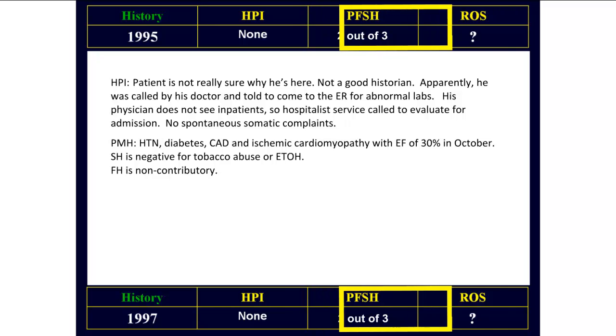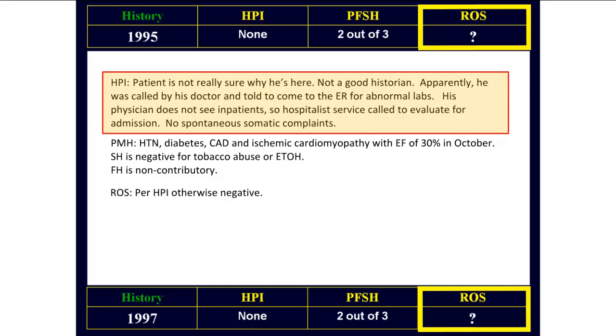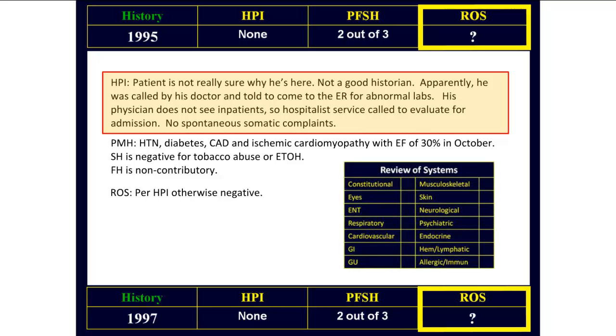The next step is to check the ROS. Looking at the ROS, he makes another classic but very common blunder by referring to the HPI instead of documenting an actual ROS. This means it's up to the auditor to go back to the HPI to tease out the various elements of ROS, which they may or may not do with varying levels of alacrity. This mistake is compounded by the fact, in this case, that the HPI contains no actual elements of ROS, which means this doctor would not get credit for reviewing any systems whatsoever.